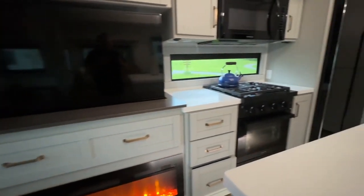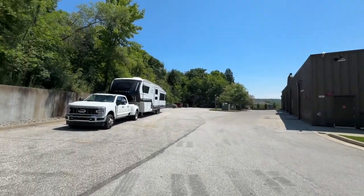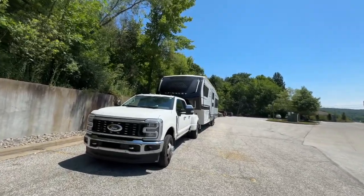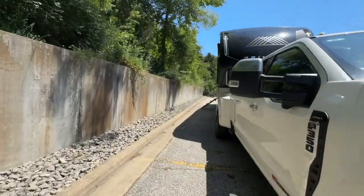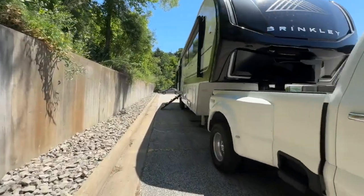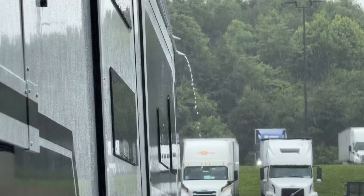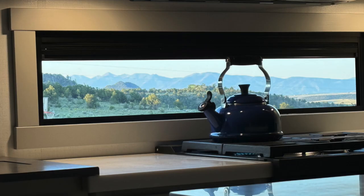Also, as a family that often pulls over for a Cracker Barrel or maybe at a rest stop for the night as we travel, I appreciate that with the slides in, you can get to and actually use the refrigerator, both freezer and fridge, the bathroom, and both bedrooms. And it's designed such with the slide mechanisms that we can actually sleep in those beds with the slide in. Well done, Brinkley.